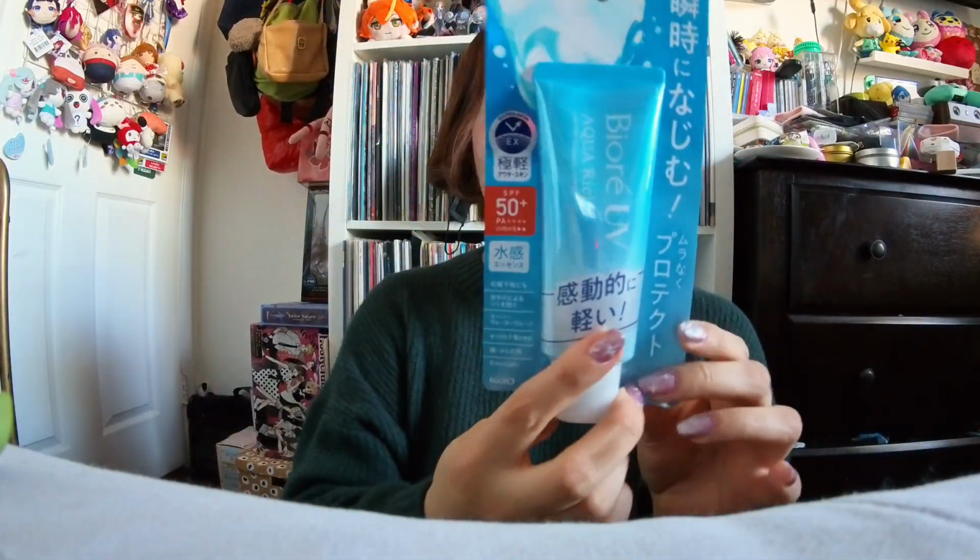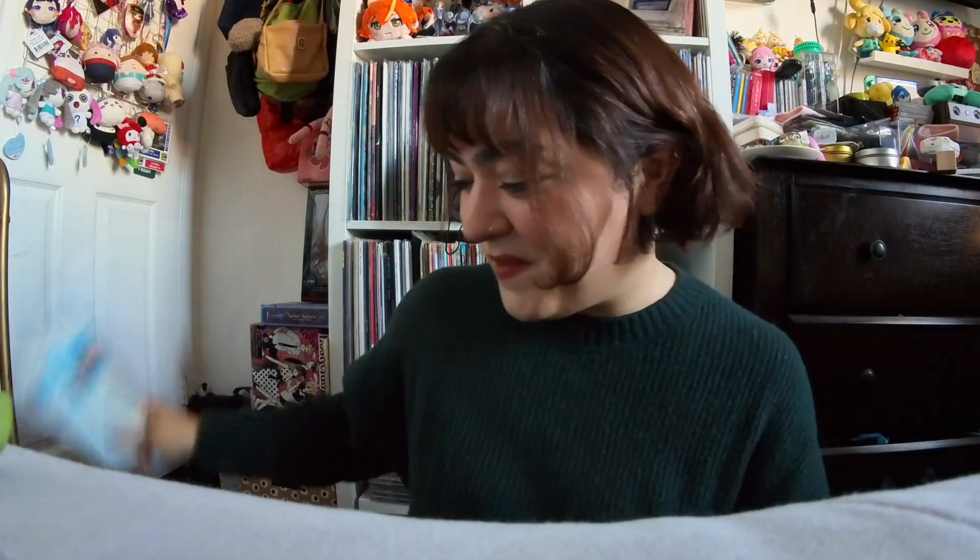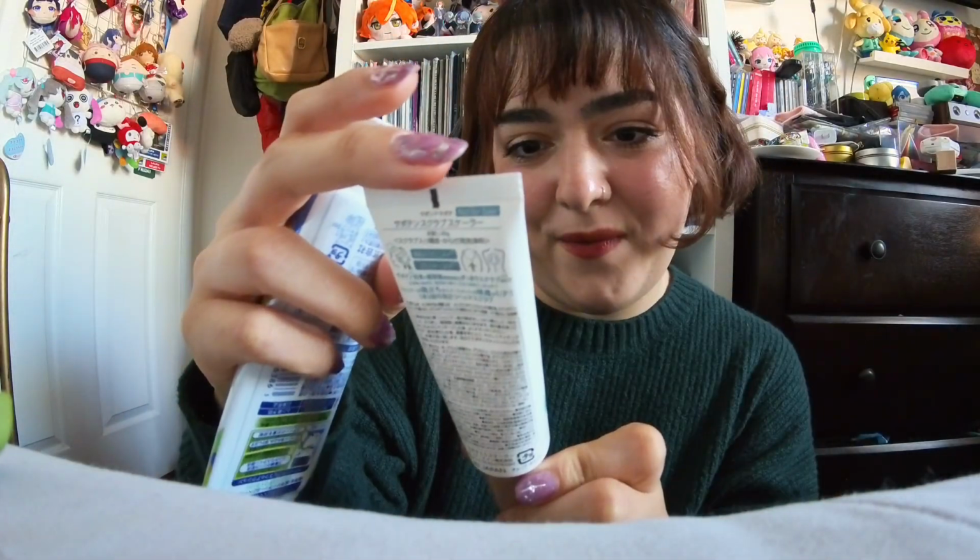Oh wait, this is not for me. This is the Biore sunscreen. I meant to give this to my dad. Well, now I can give it to him. Salvata?